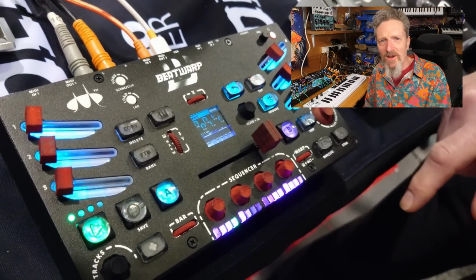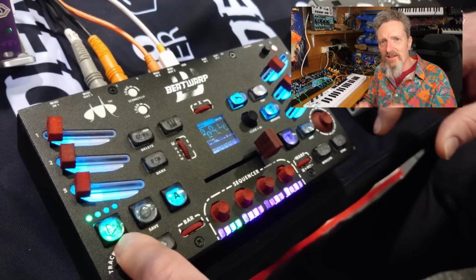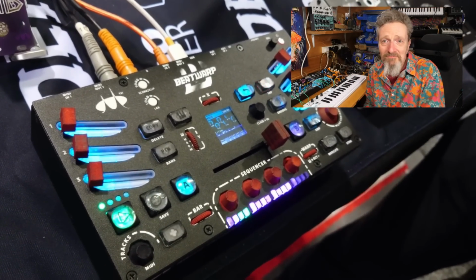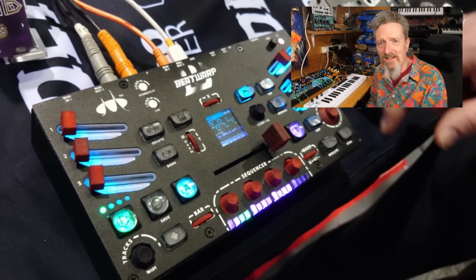But they spent a lot of time talking about how you could see the little LEDs over the side, and how important that was, and how they'd 3D printed the knobs. Don't care about 3D printed knobs, mate. We want to know what this thing does. So I don't know, Beatwarp.